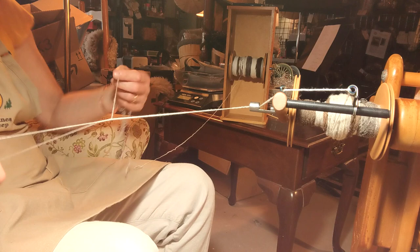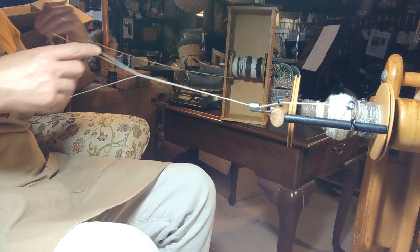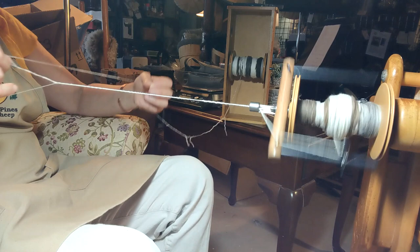So the gray starts right there. Like I said, I want the distance for the triangle to be half, and that's about right. Gosh, I'm getting all flamed up here.